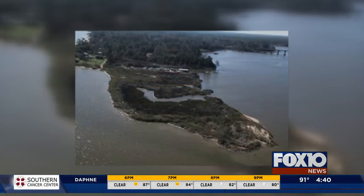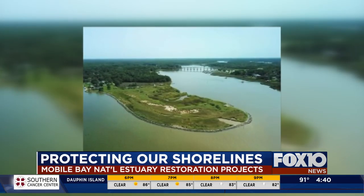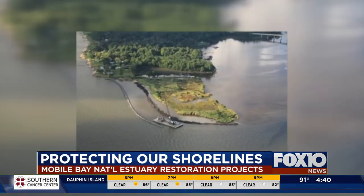So our program focuses on working with local governments to improve how they manage land and water, do environmental management, and we do that with a watershed-based approach. We work with communities to develop comprehensive watershed management plans, educate local officials, and engage communities through cleanups and sea oats plantings or marsh plantings. We do a lot of different work, but probably our biggest impact is through strengthening our local waterways' abilities to handle the greater volume and velocity of stormwater runoff.